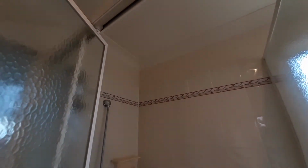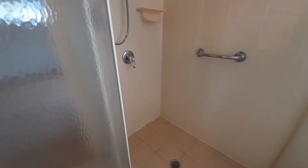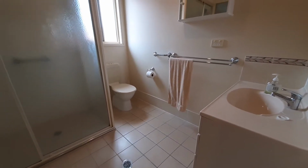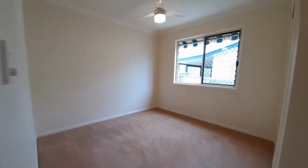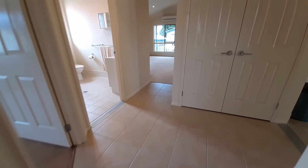Great size shower recess. Bathroom also includes the toilet and a good sized vanity. From here we have the third bedroom or second bedroom here at the back. Ceiling fan as well, and built-in robes. Got quite a good open space.